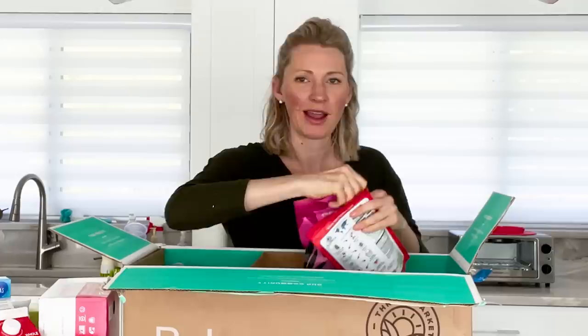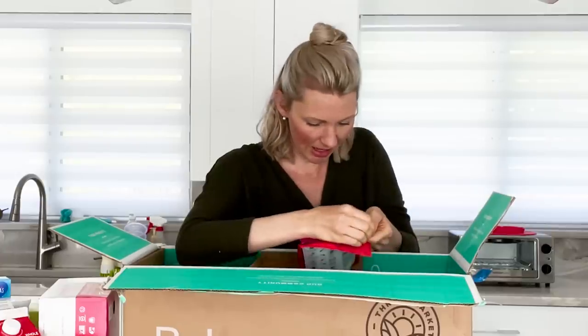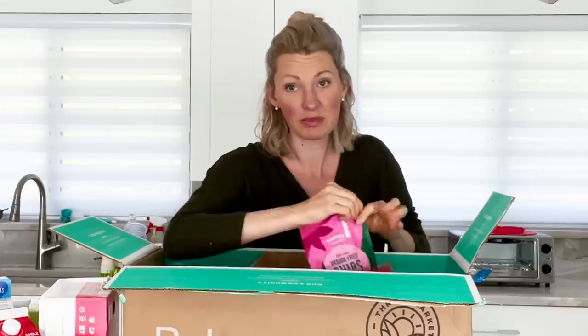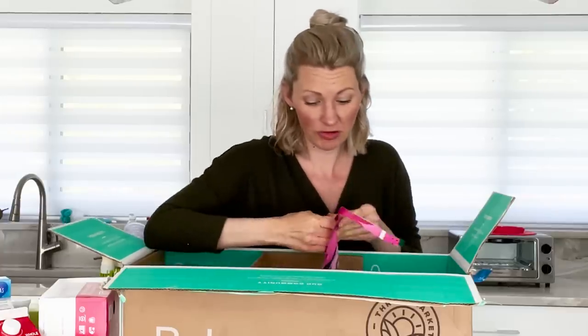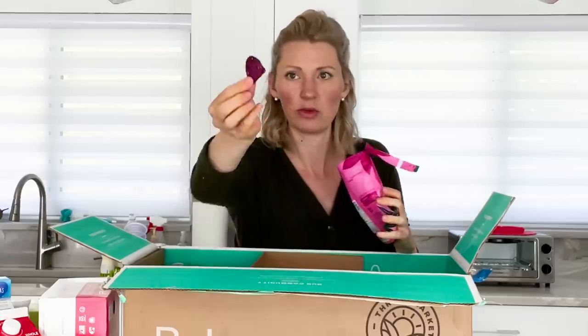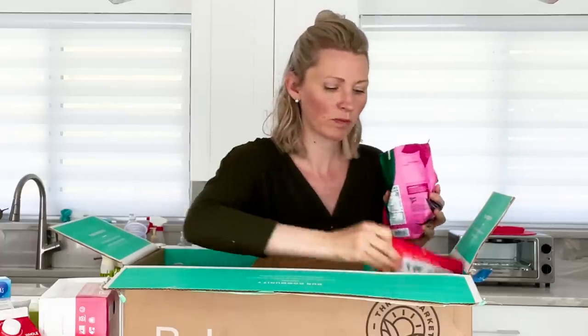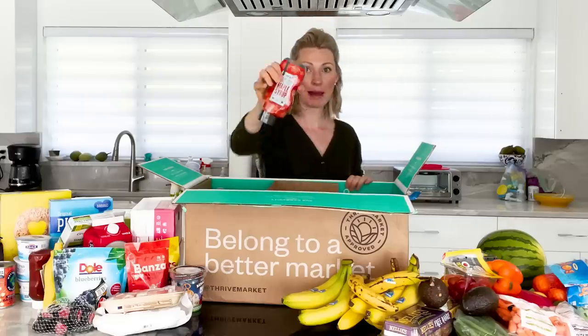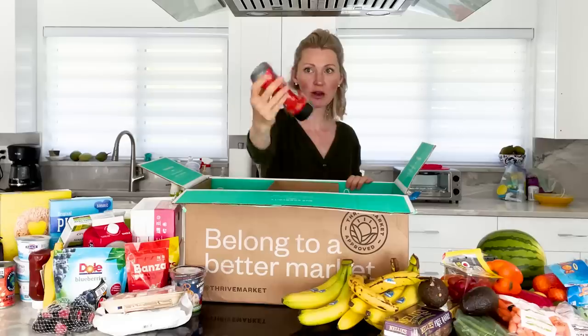You know what? I gotta bust in. These have 4 grams of fiber in the pack. Pretty good. And 4 grams of protein. I don't know, I've never had a dragon fruit chip before. So let me tell you. Let's try this out. Ooh. Sweet. Sweet and tangy.